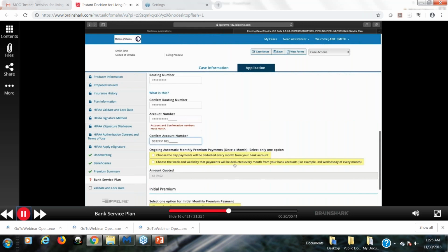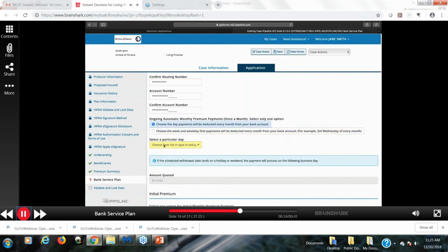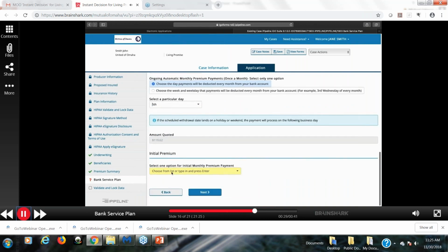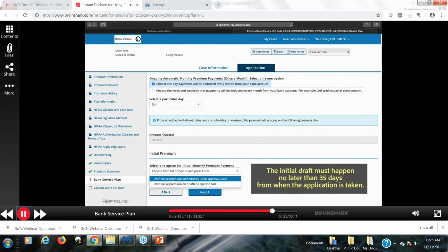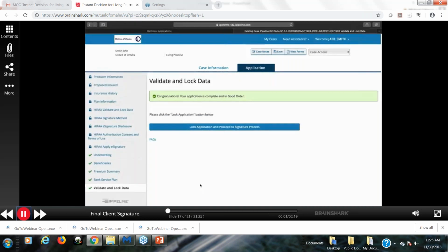Next, determine what day or weekday the client wants payments to be deducted each month. Finally, determine if the client would like the payment draft date to be done immediately upon issue or on a specific date. Remember, the initial draft must happen no later than 35 days from when the application is taken. Once complete, click Next.